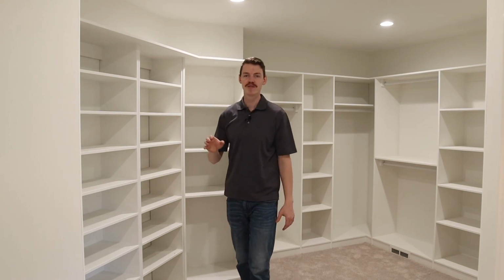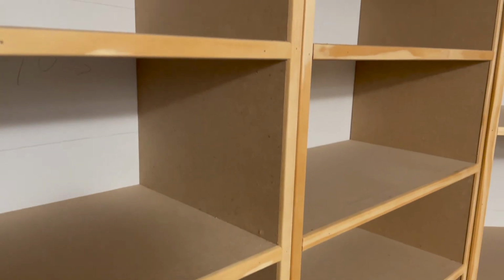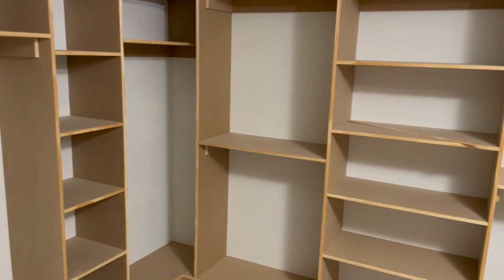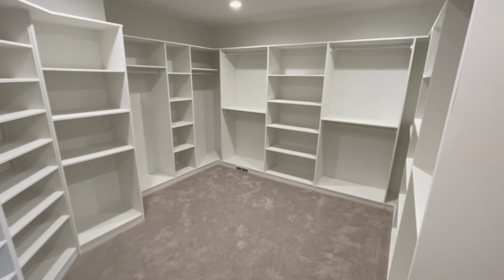We've highlighted this walk-in closet a couple times now. I actually have a complete video on how this was built for minimal cost at only about $2,500. I'll link that video up above here, but you should take a look because it tells you a good way to get a great finished walk-in closet that rivals all the big brands for a fraction of the price.